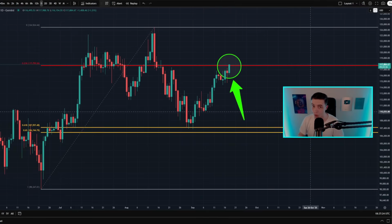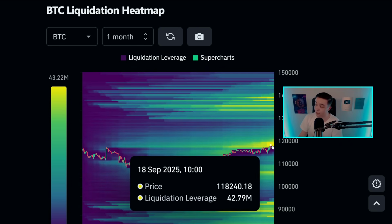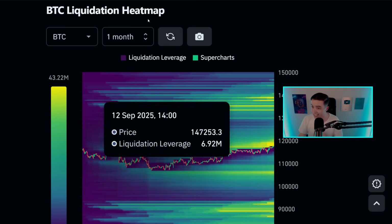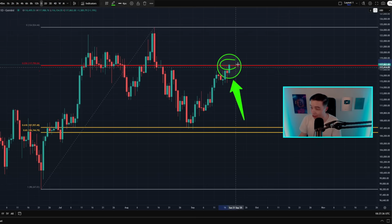My name is Josh, and right now, Bitcoin is on the verge of an imminent breakout in the price and an imminent short squeeze as the price is getting extremely close to wiping out massive liquidity that is sitting just above the current price of Bitcoin.